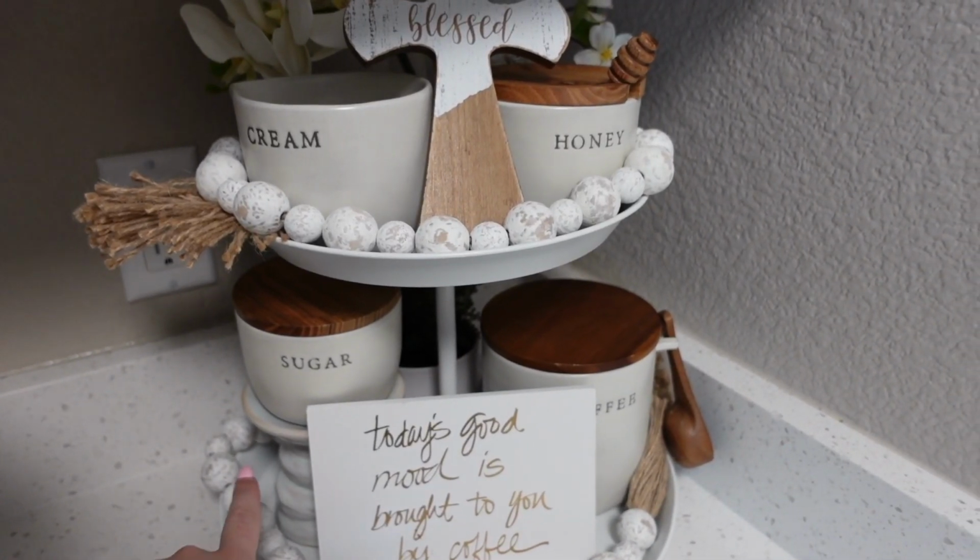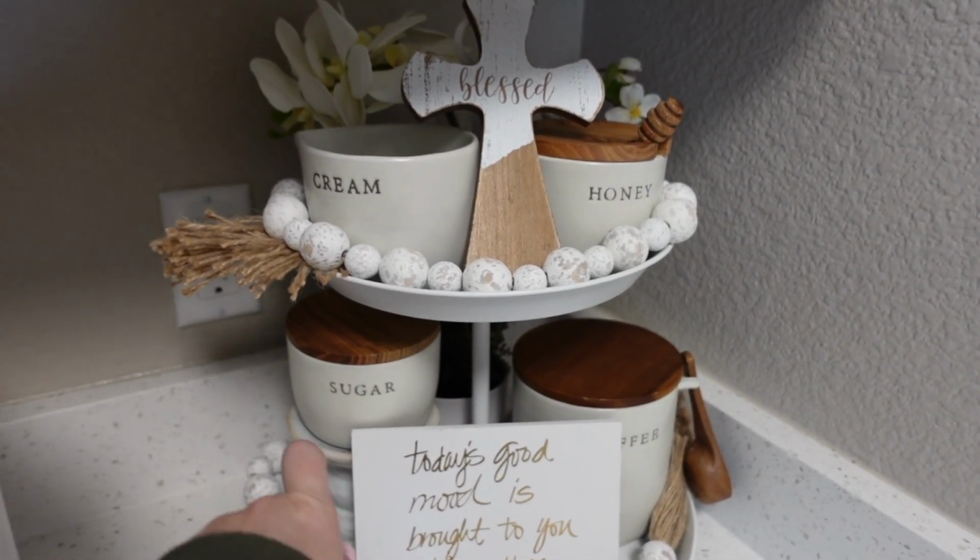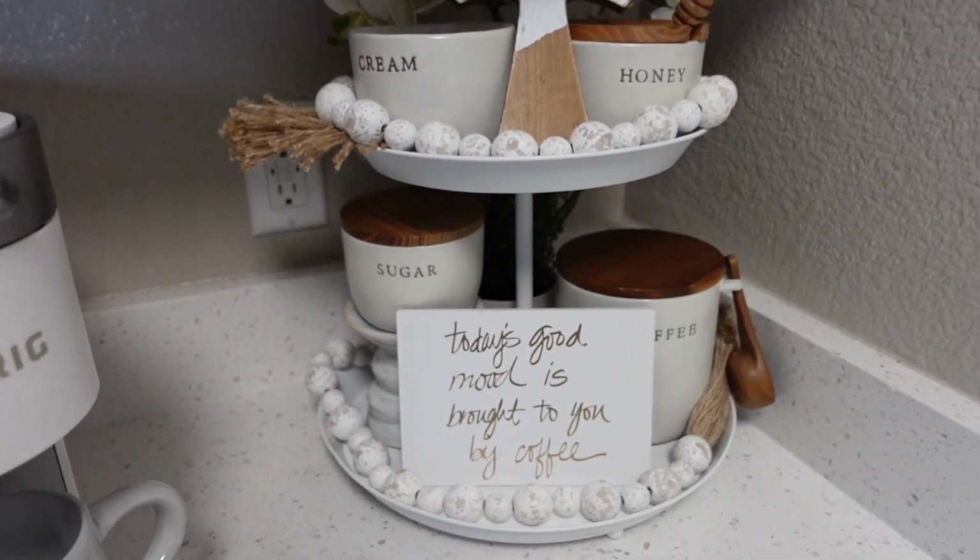I ended up putting this back in, and that created a little bit of height. I think it looks really good now.